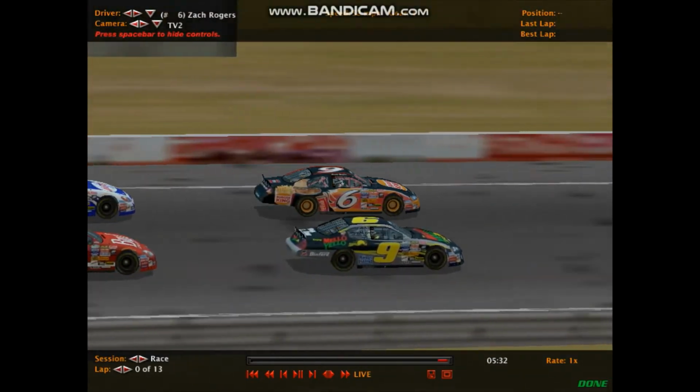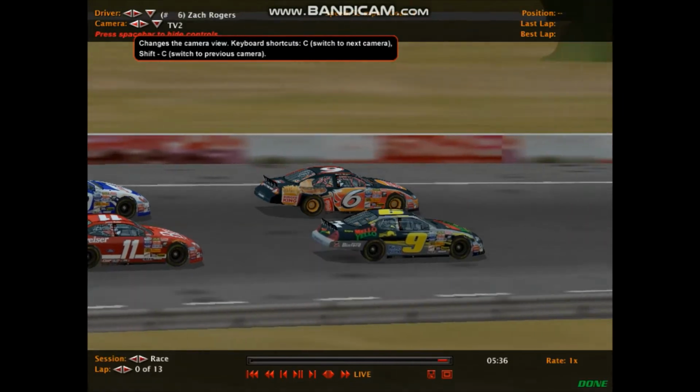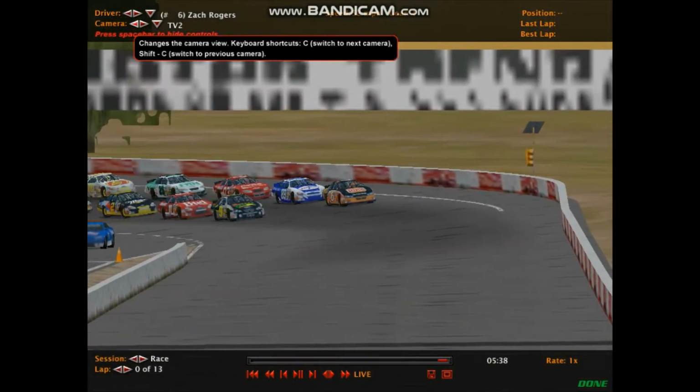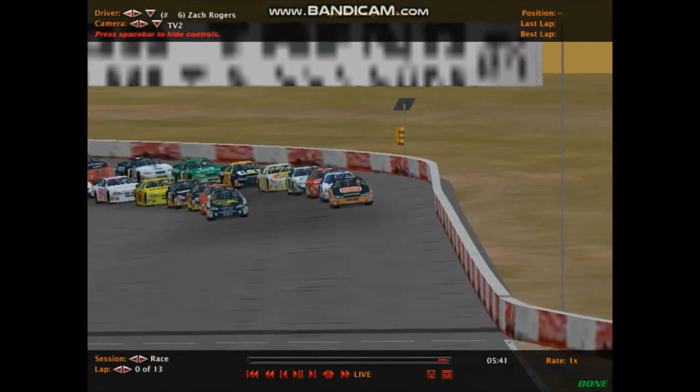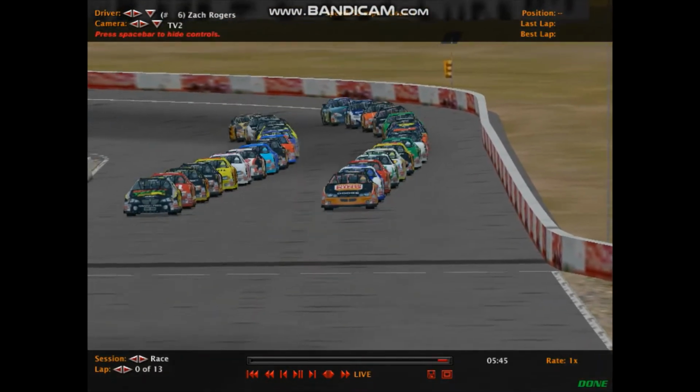Moving through turn number 9 here at Riverside Raceway. Where are we? At Riverside Raceway here as the field comes down off turn number 9. The pace car ducks off onto pit road, looking for a green flag, and we are racing at Riverside.